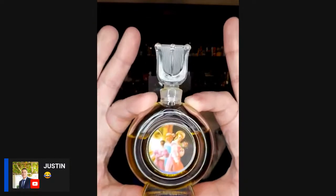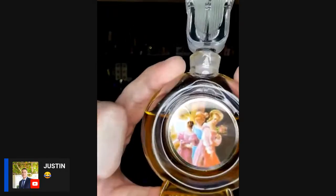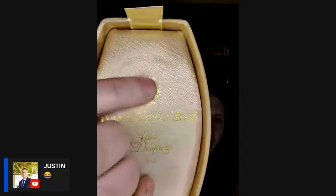Okay, and how about the bottle? I mean, look at that piece of art. A harp? Is that a harp on top? I mean, why don't they make stuff like this anymore? Tell me. Please tell me. The packaging, everything. The little gold piece that goes around it. I mean, the embroidery, just too bad. Too bad, man. It's too bad this is lost to history.